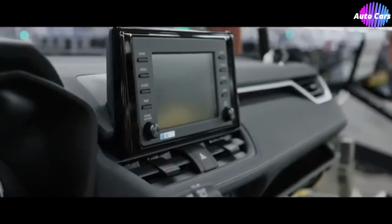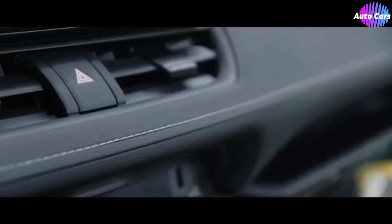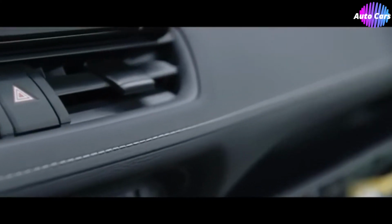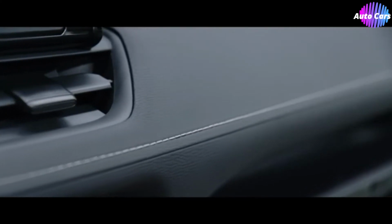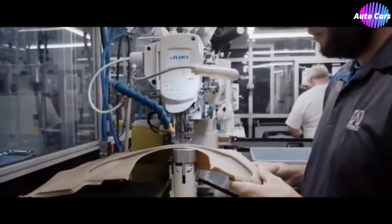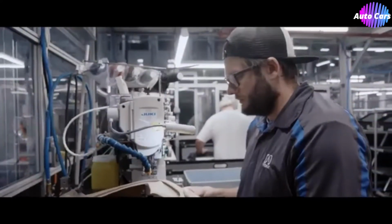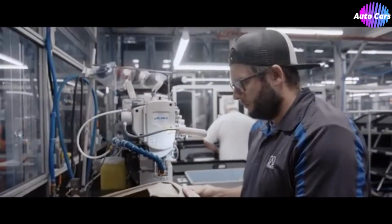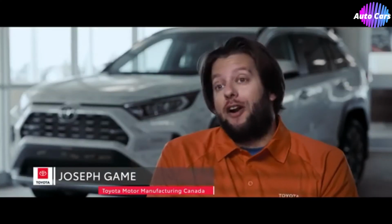And for the 5th generation, the dash assembly is now hand-stitched, requiring hours of training for each team member to master. With the RAV4, the one word that pops into my mind, especially with the stitching, is just pride. I know when I get in a vehicle, that's the first thing I look at, especially since it's kind of right in front of you every time you're in that vehicle.